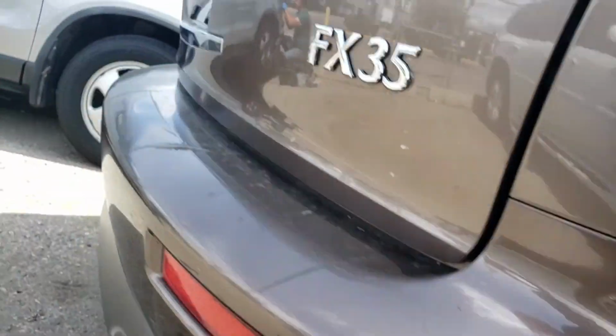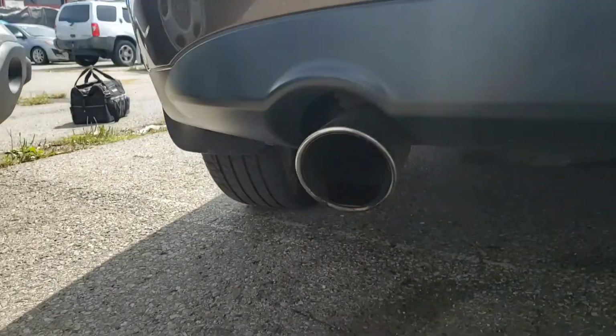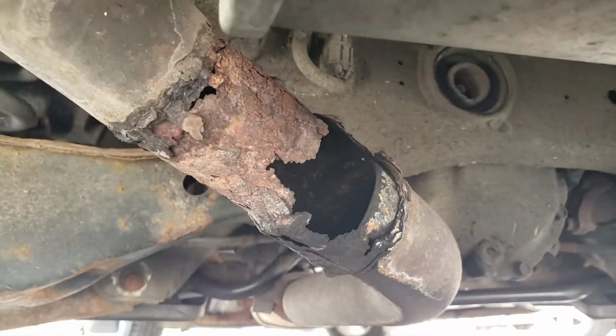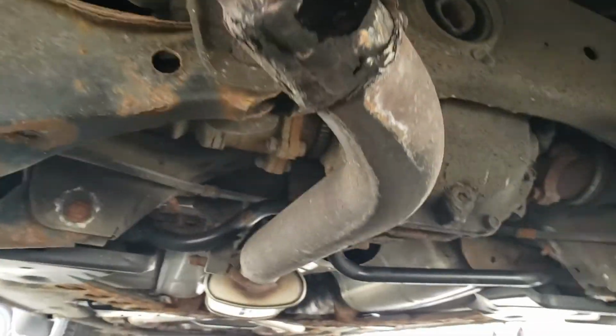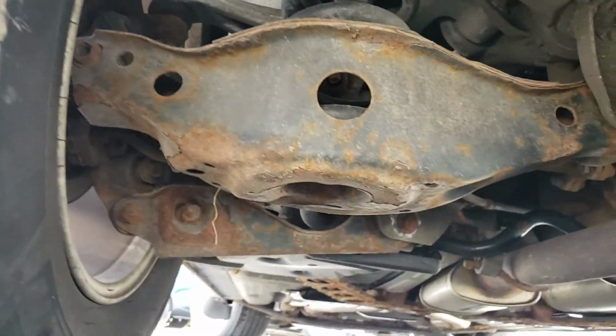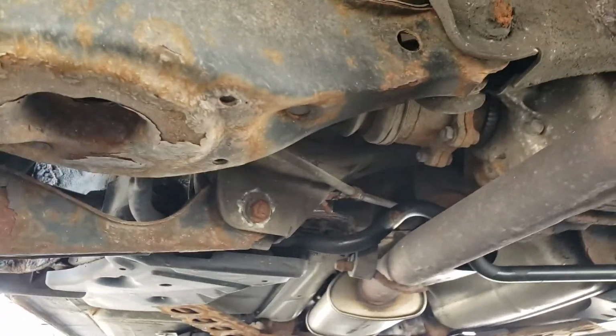We do have some exhaust rust here. In the tailpipe, there is a good size hole here, so it does need some exhaust work to be safetied, things like that. And suspension components, a little rusty. I don't see any damage, but they are a little rusty.